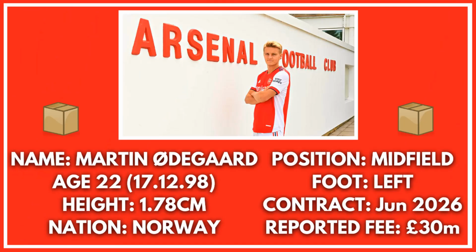Kicking off with the basics then, like we always do. Martin Odegaard is the name. Most of you should know that by now. And just 22 years old, born in 98. He does make me feel old for sure. A running theme really, if you look back at the last 2 or 3 transfer windows now, most players that we are signing are under the age of 23 or 24.